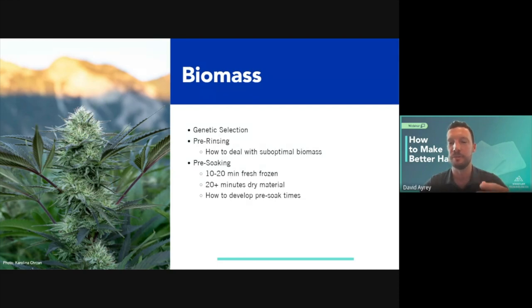I think an iterative approach where you're actually verifying that pre-soak time is always going to be the best way, especially when dealing with a new batch of biomass. So what I like to recommend is that we soak for, let's take a guess, let's say we're doing dry, let's start with 20 minutes.